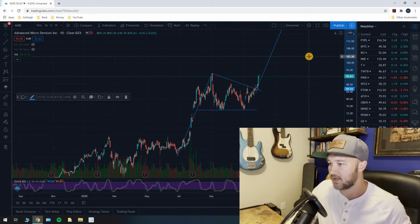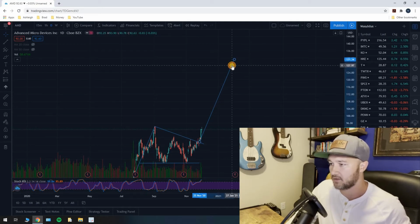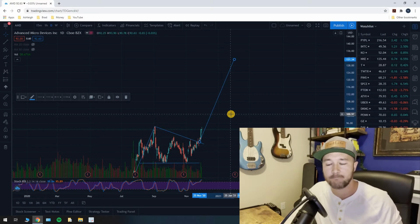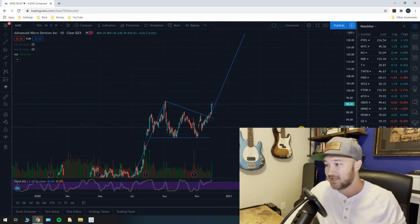And look at this, guys. This is the kind of gains we're talking about on this AMD trade right now. We are talking about $131 on AMD. That is the upside potential on this trade. Currently, AMD is trading at $92.